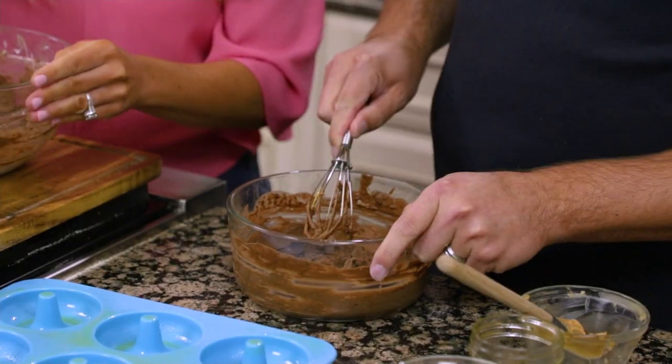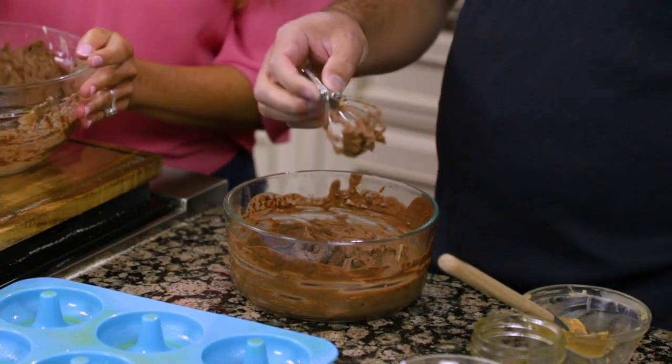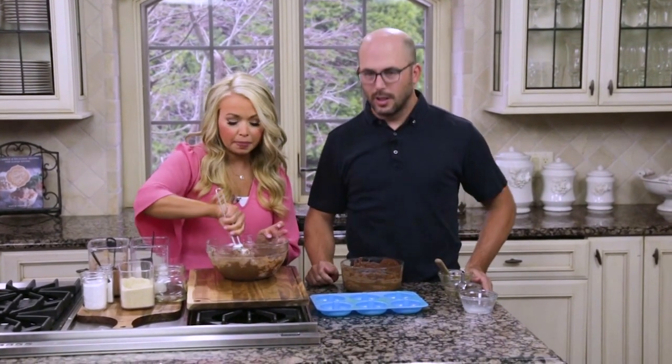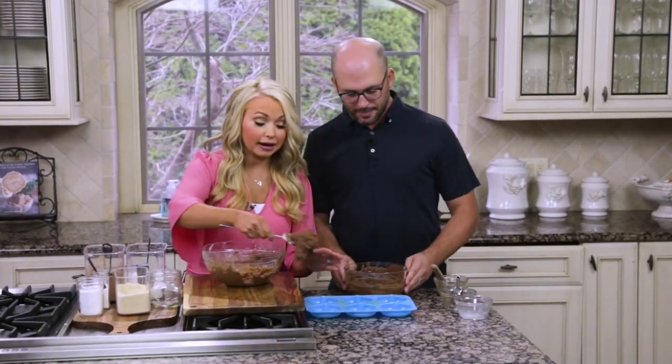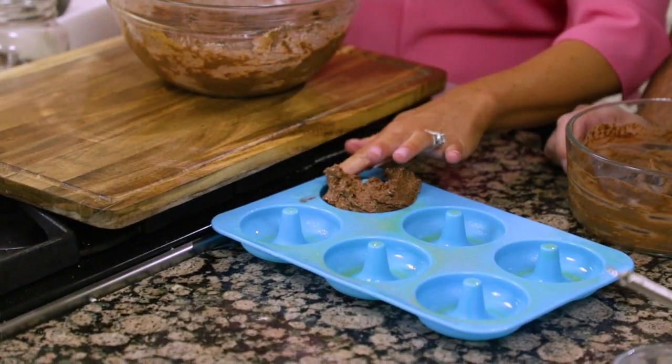So the frosting looks really good. It looks creamy, smooth, and you can't go wrong because it's peanut butter and chocolate. So, I mean, obviously it's gonna taste amazing. It's mostly peanut butter. All right, so now the batter is done, and it's really thick. That's fine. You want it to be thick so that you can fill the donut holes here.